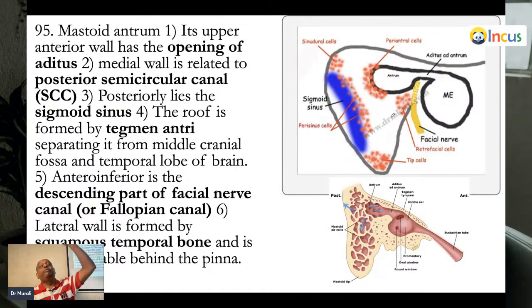Mastoid has a roof. The roof is formed by the tegmen antri, and it is separating the temporal lobe of the brain in the middle cranial fossa and the mastoid antrum. They are separated by the tegmen antri.